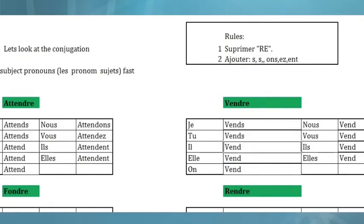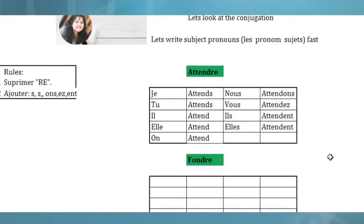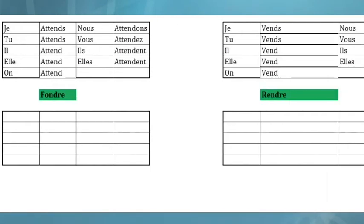For je we are adding s. For tu we are also adding s. For third person singular, that means il, elle, on, we are not adding anything. So you have to leave it like this. For nous we are adding ons. For vous we are adding ez. For ils and elles in plural form we are adding ent. Okay, so if you go by the rules, you can easily conjugate every regular RE verb.